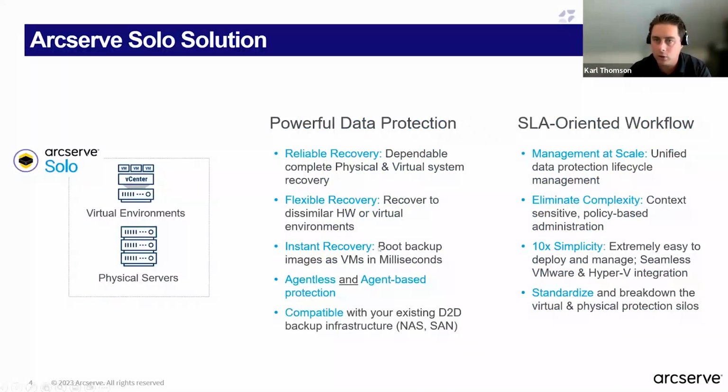So looking at the SOLO solution, what we have is a powerful data protection capability, and this starts with reliable recovery across physical and virtual environments. It is flexible in that we can go from physical to virtual or to different virtual environments or recover into our DRAS environment, giving us the flexibility to act quickly in the event of something going wrong.